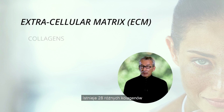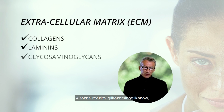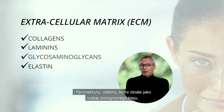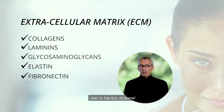There are 28 different collagens alone. A very simple form of collagen was once used in fashionable beauty products, but was never very effective. In the matrix there are also at least 20 different laminins, four different families of glycosaminoglycans, elastin, which confers elasticity, and fibronectin, a fiber which functions as a kind of biological glue, fastening all the cells into the matrix and orientated correctly to each other. It's very complex.